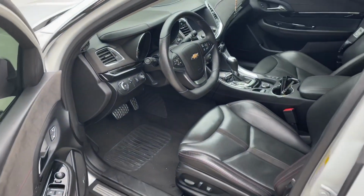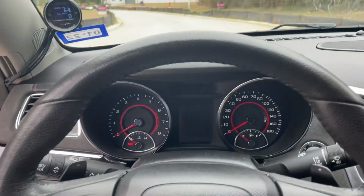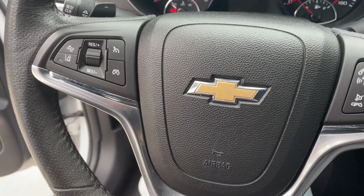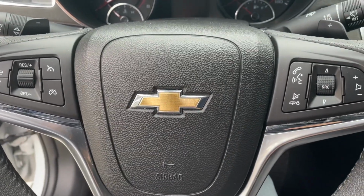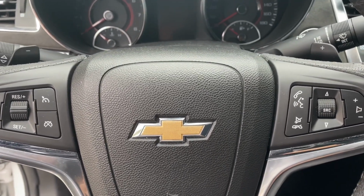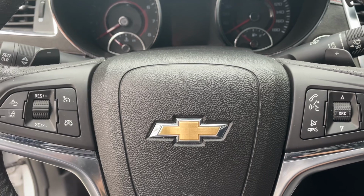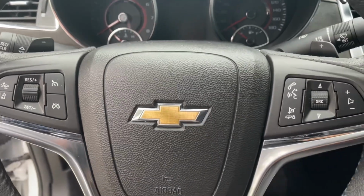Alright, so let me quickly show you the inside. I haven't really done much on the inside of the car. I've been focused too much on the performance side. I still have the Chevy badge, or the Chevy airbag. I do want to swap it out to possibly the Holden airbag, or maybe the HSV airbag. But those airbags are anywhere between $400 to $600, so I've been kind of hesitant on actually swapping that out. I'd rather spend that money somewhere else. But I think it's time, so I'll be looking at swapping this out.